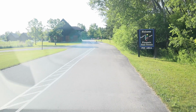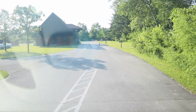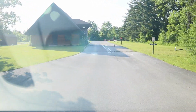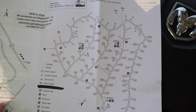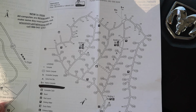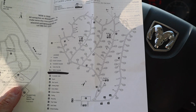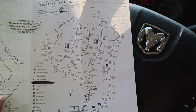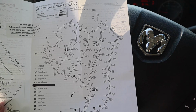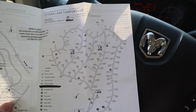Here I am at Ottawa Lake Campground. Let's go take a look around at this one. Alright, I am at Ottawa Lake Campground. This has one big loop with a whole bunch of crossing over loops. So I'm going to take a loop around the outside, get you a good idea what this campground is like.